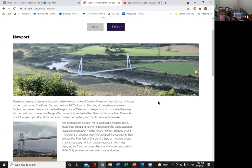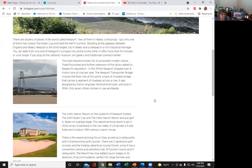All right, Newport. There are dozens of places in the world called Newport, 2 of them in Wales, confusingly, but only one of them has hosted the Ryder Cup and held the NATO Summit. Standing at the gateway between England and Wales, Newport is the 3rd largest city in Wales and is steeped in a rich industrial heritage.